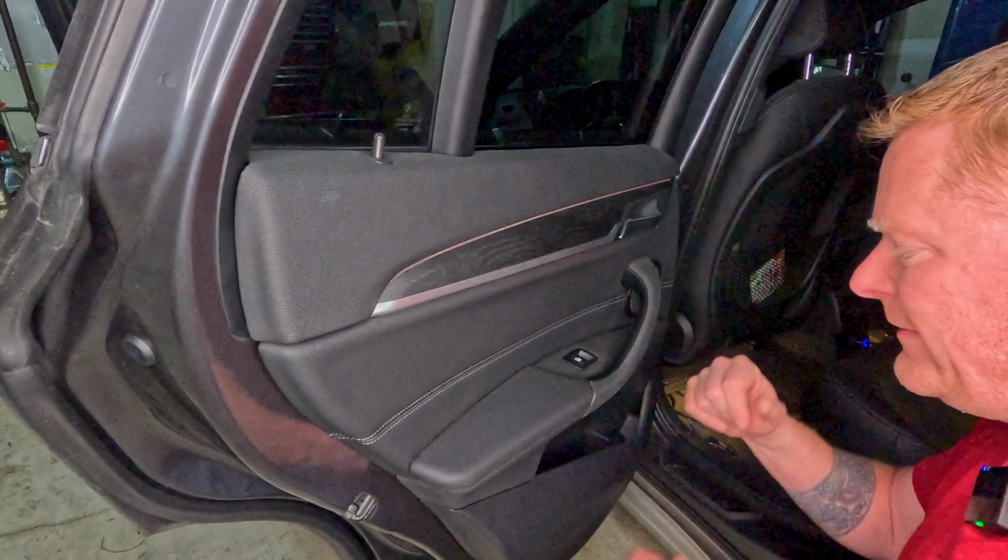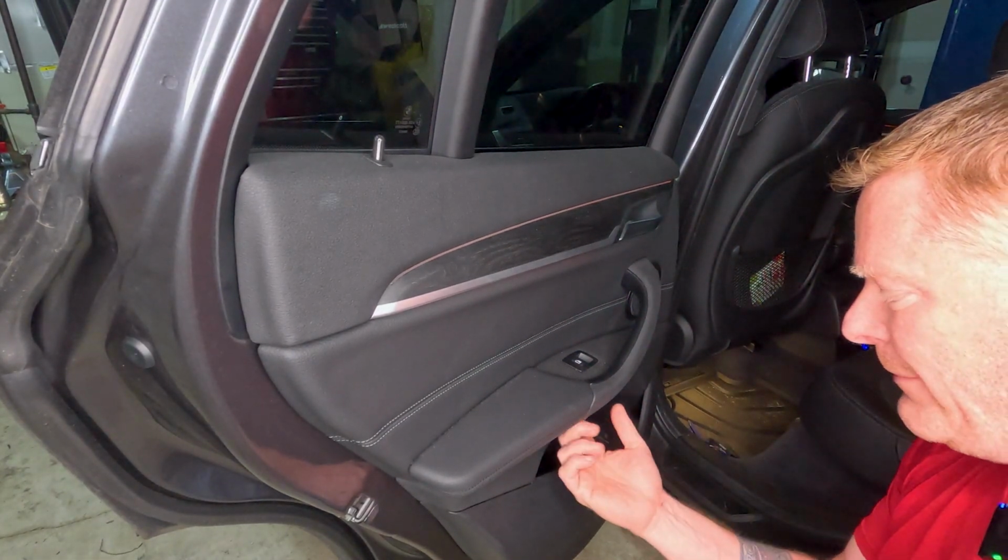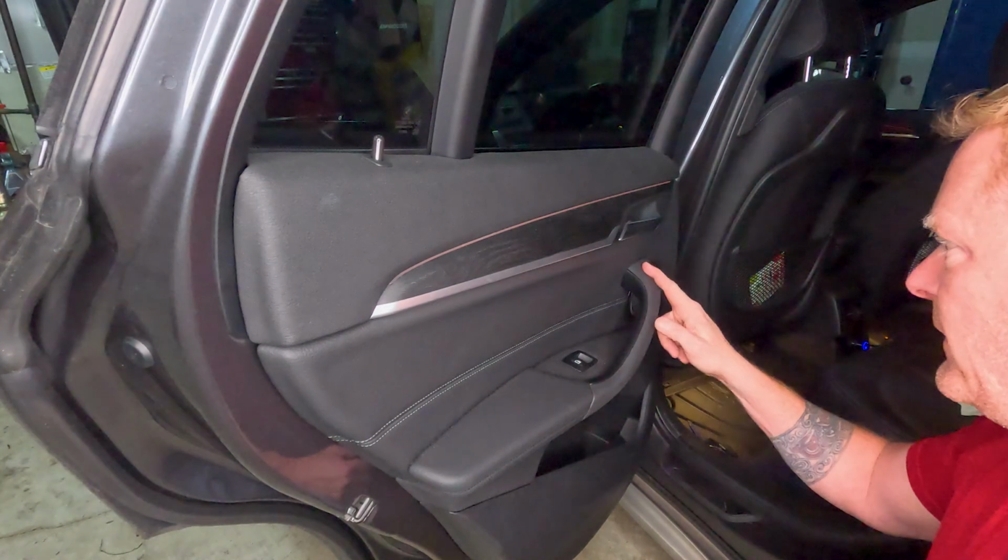All right, so the back door is going to be essentially the same. Get a plastic trim tool into the little gap right here, pry your cover off, take the 1, 2 screws out.